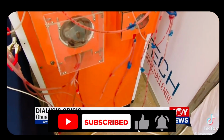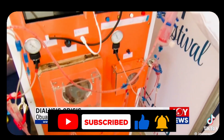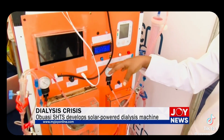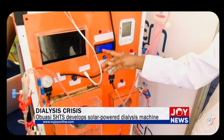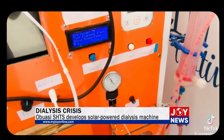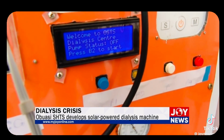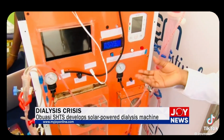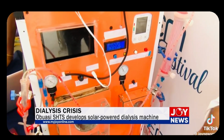It will take about 4 hours for all the contaminants in the patient to be removed. Okay, so the patient's vitals will be measured. We have sensors built inside the machine, and all the vitals will be displayed on this screen. So the blood pressure, the electrocardiogram, blood flow rate, and temperature, all of them would be displayed here for the doctor to see. We have also programmed the machine to make automatic adjustments to any deviations.